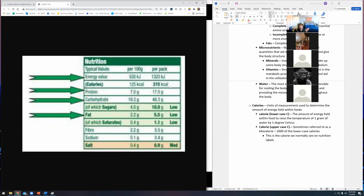It's just the original calorie was lowercase, and that was 1 gram. And the new calorie that we actually use is uppercase C. That's 1,000 lowercase C's. It's really annoying. It drives me crazy. It doesn't really play into things because we haven't used that lowercase C in decades. But fun fact, the original calorie was like 1,000. So when you have like a hamburger, you would say back in olden times, how many calories are in that hamburger? And be like, about 500,000, you know?